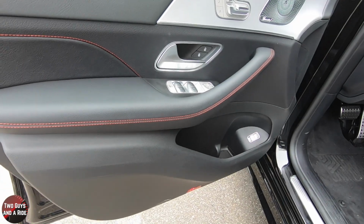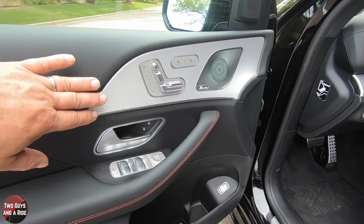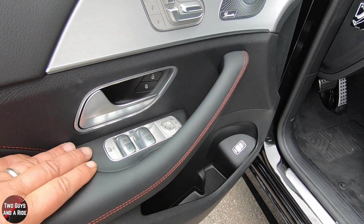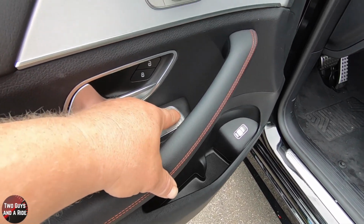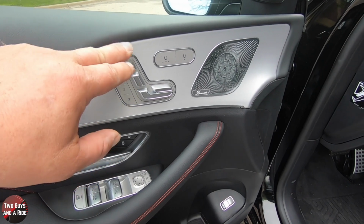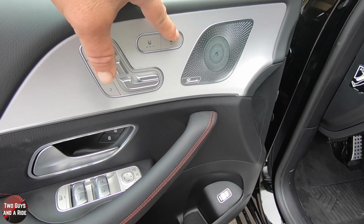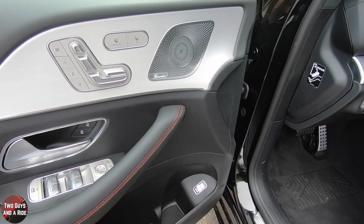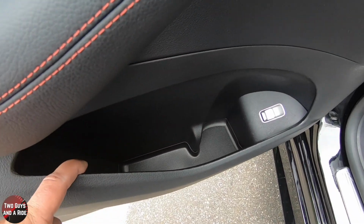Take it away. I like this red contrasting stitching along with the MB Tex coverings, and then of course the brushed satin look here on all the trim. You do have unlock and lock buttons right here. You have auto up and down all 4 windows along with the window lockout. You have your mirror controls right here along with your power folding button right there. Up here you've got a 3-person memory setting for the seats, all the seat controls. You got a 3-stage heated seat on this side, and then of course you do have the control for the right passenger seat right here, and one of your Burmeister surround sound system speakers there. Down below you have a trunk release along with a bottle holder and some ample storage in the door here.